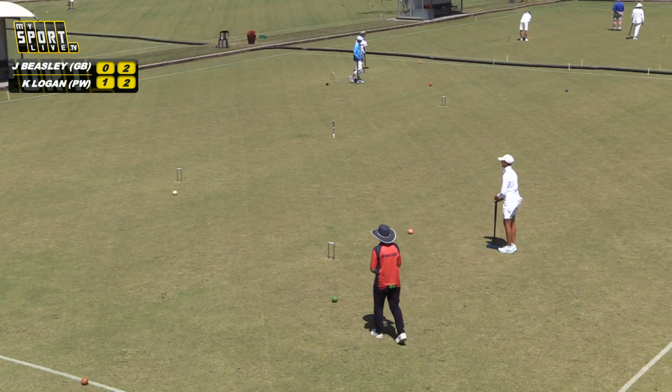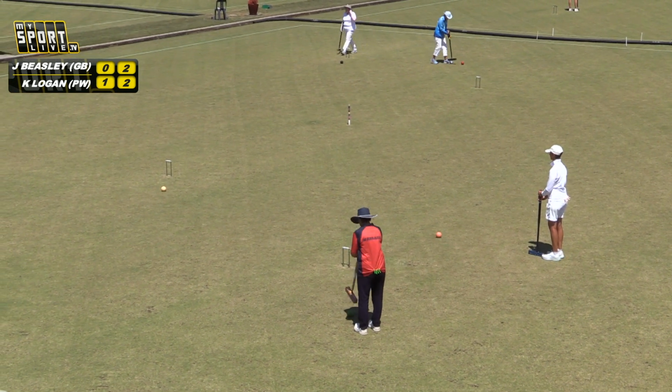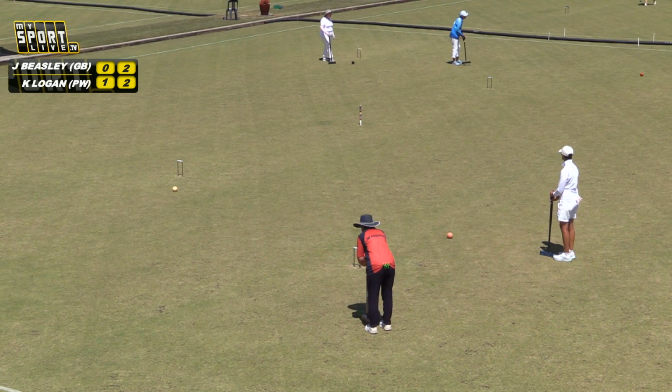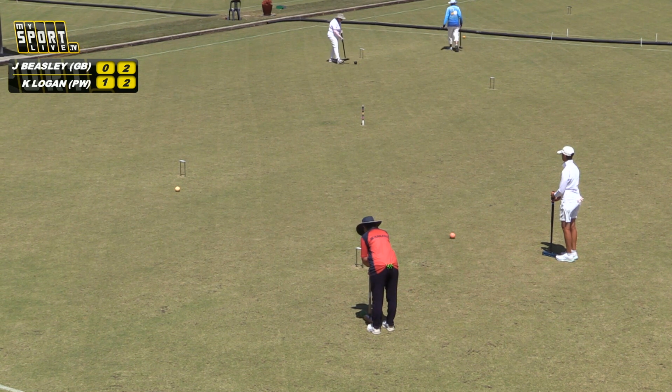So Green with a couple of options. She could put a ball in and hit it away with her brown ball, or she can try and knock it away from hoop 5, probably with a shot with not so much pace, so her brown ball stays near the hoop.